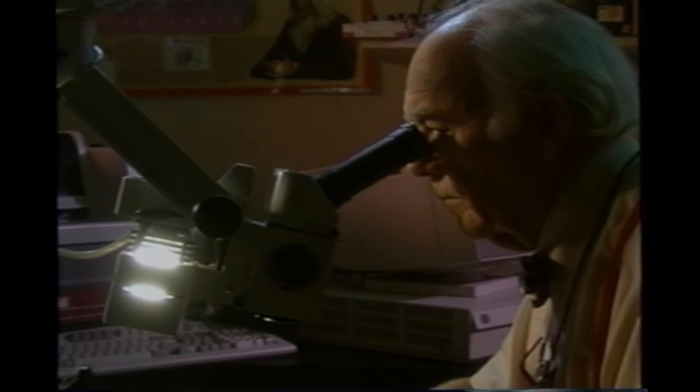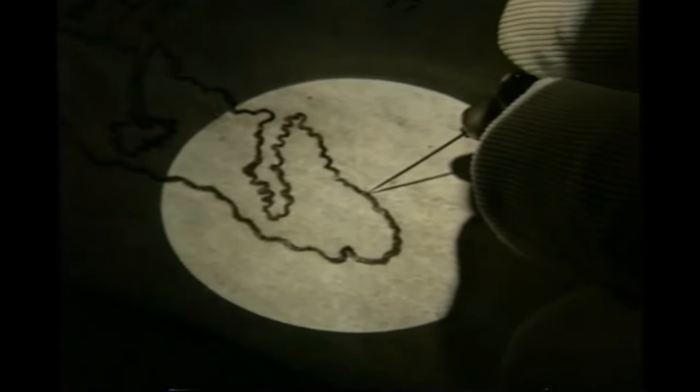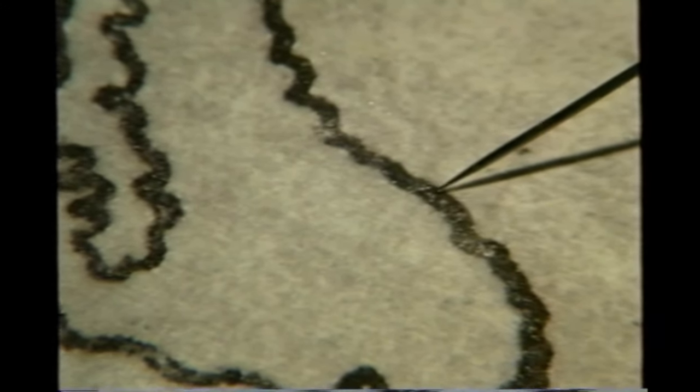McCrone removed specific samples from the ink line to study them. Cahill believes this selective approach slanted McCrone's results. In essence, he found the particles he was looking for. McCrone dismisses this critique of his work. I don't think that's a fair criticism because we took so many samples. We took representative samples from all parts of the map, and they all were in good agreement with each other.